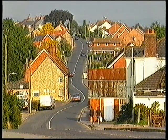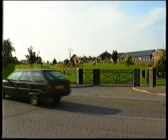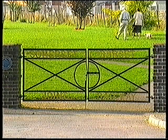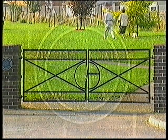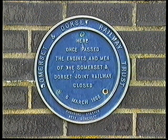Since the fire which devastated the town in 1729, the centre of Sturminster has changed very little. But this certainly can't be said of Station Road, where the Monday cattle market was recently closed, and gardens now fill the gap which was left by the demise of the old S&D.